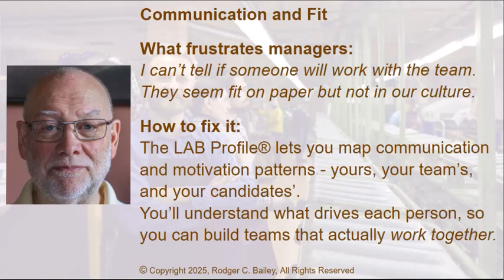Communication and fit. What frustrates managers? I can't tell if someone will work with a team. They seem fit on paper but not in our culture. How to fix it? The Lab Profile helps you map communication and motivation patterns, yours, your team's, and your candidates. You'll understand what drives each person so you can build teams that actually work together.